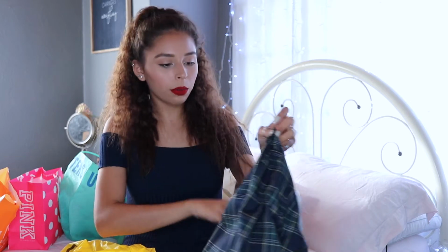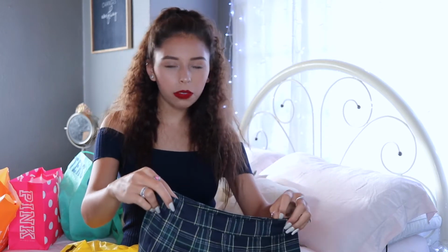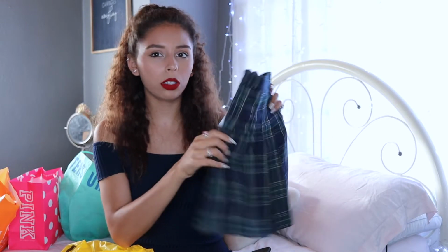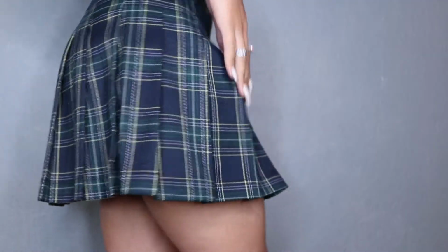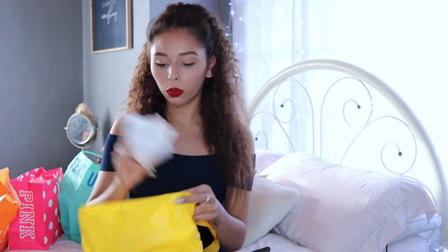Next I got this really cute skirt. I am not a skirt kind of gal because I feel like it looks like those uniforms from Mexico, which, there's nothing wrong with it, but it just looks like a uniform. I love the pattern and the color. Super cute. I will definitely have to wear this with some tights because it's getting really cold now, which I'm super happy about. And that was all from Forever 21.